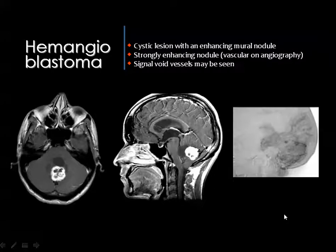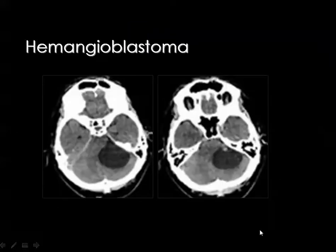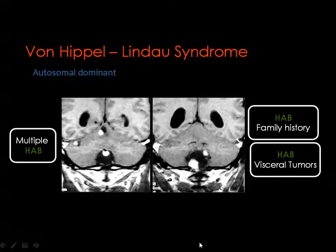And if you see a lesion like this, and you can confirm that the nodule is hypervascular and shows the tumor blush in the angiographic film, then you consider the possibility of hemangioblastoma. You remember this example in a child, and this is typical for a pilocytic astrocytoma. But this tumor has been removed and proved to be hemangioblastoma.